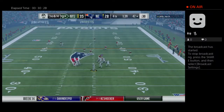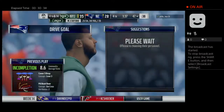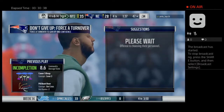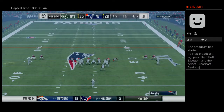Now Stafford. It's incomplete. Took a shot, couldn't connect. So he's unable to complete it there, and just not the game that you would expect from him. He's been off the mark really start to finish. Yeah, it makes you wonder what exactly is going on. Is he a little bit dinged up here, or is he just off by a bit? Maybe he can get it back in this situation. He'll need to.